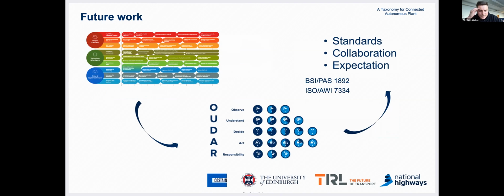So we think we're onto something with this, and there's still plenty of work to do on it before it's widely used for sure, but we're keen to get feedback from people, this community, academia more widely, but we're also applying these in the real world on more sites, so a number of National Highways sites. We're also involved in PAS 1892 and ISO AWI 7334, both of which are respective standards body projects for defining taxonomies for autonomous plant.